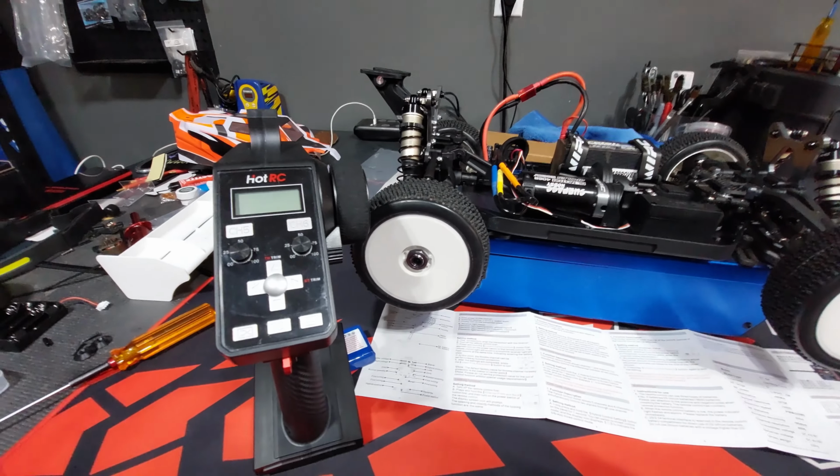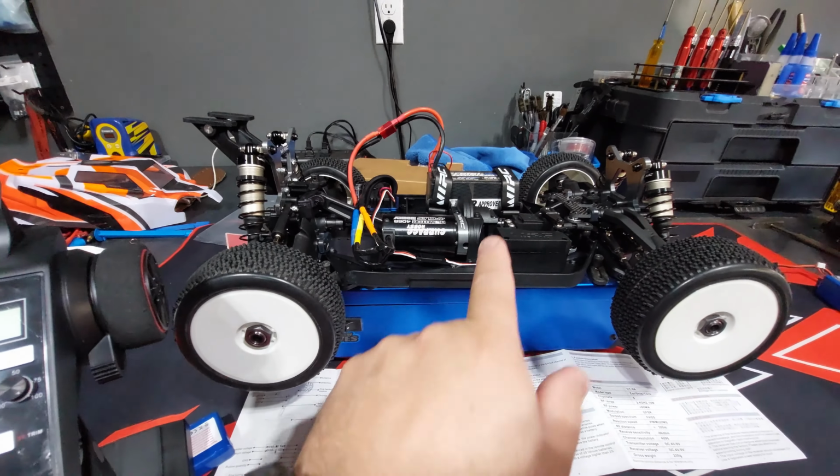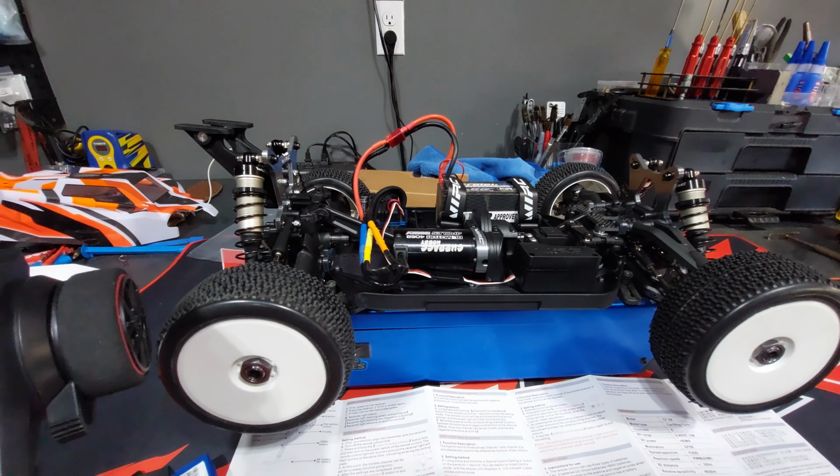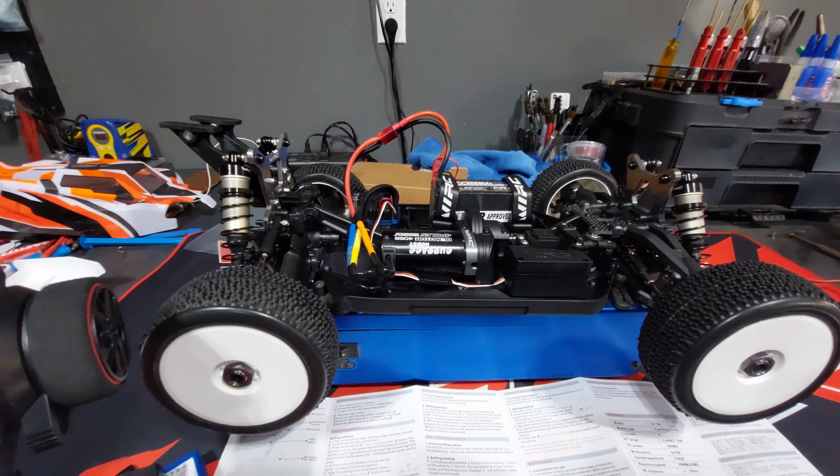All right, so as far as the transmitter goes, I went ahead and used one of the batteries that I have that's got a Dings connector on it. It's from one of my starter boxes, so I'm just going to use that just so I can show you what it's like when you fire this thing up. So, you know, you power on the transmitter, then obviously you power on the ESC.